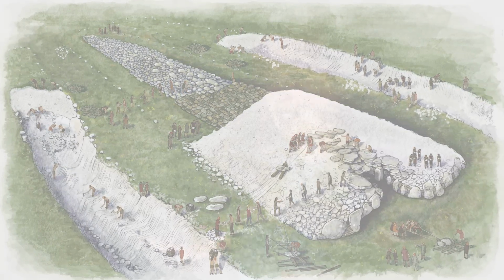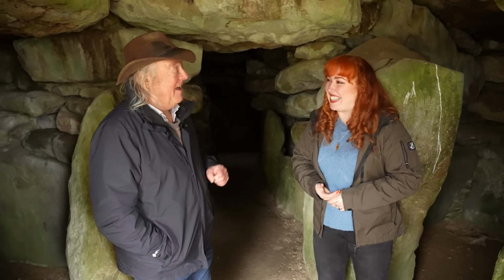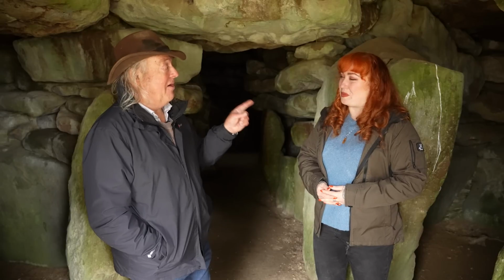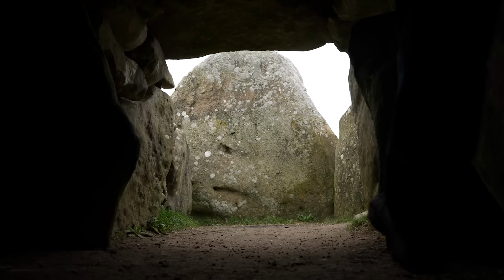So we've come up this big hill, but as we were walking up, I saw there was another quite unmistakable big hill over there. You noticed that one, did you? I did, yeah. Can you tell me more about it? That is Silbury Hill, the largest prehistoric man-made mound in Europe. Want to come and have a look at it? I've actually got a personal story about that. Oh, I'd love to hear it. Let's go.